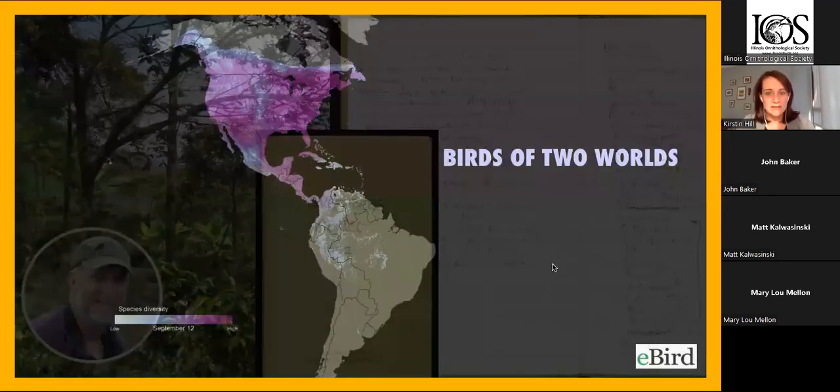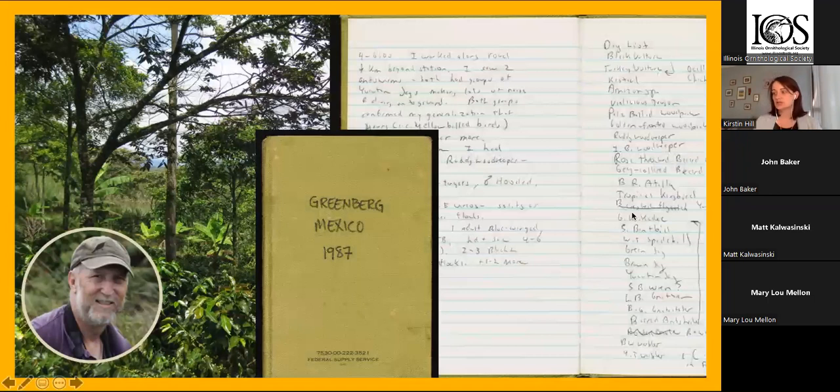So how we landed there is, pictured here is Russ Greenberg in the bottom left corner. He's the founding director of the Smithsonian Migratory Bird Center, and along with Dr. Robert Rice, established the Bird Friendly Coffee program in the early 2000s.